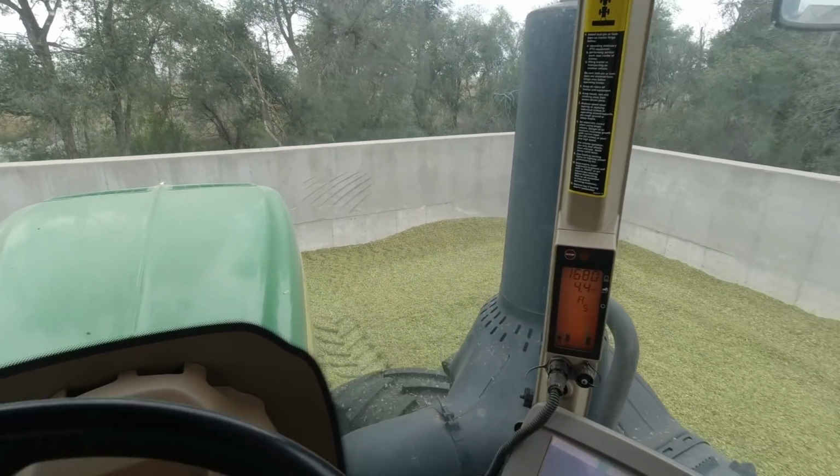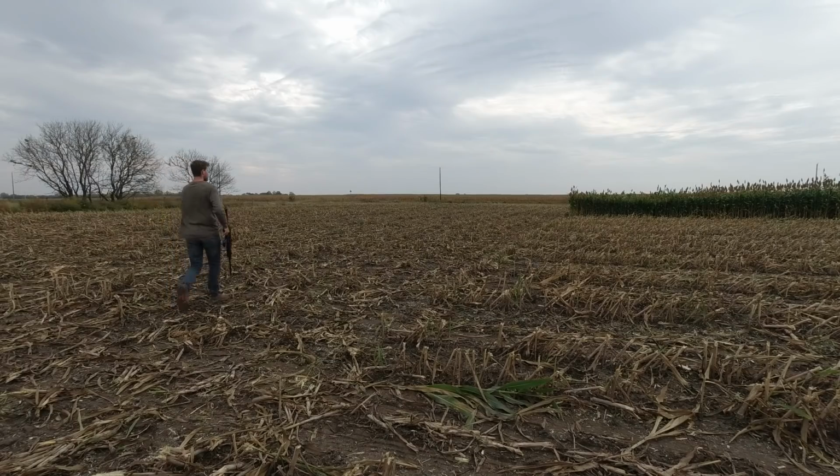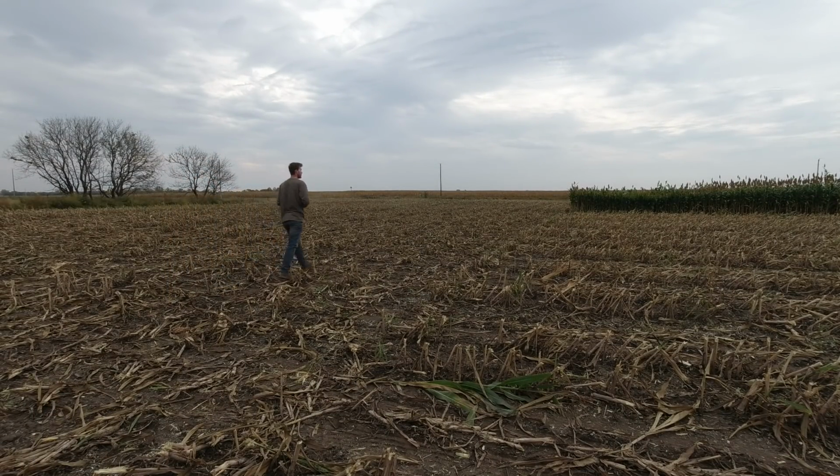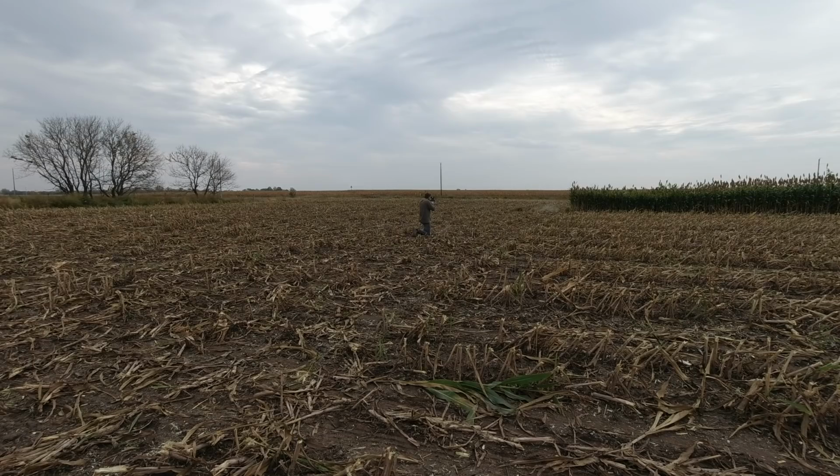Tickled the wall a little bit, see if we can't get ourselves a raccoon. Right in there. Oh, they're running out the back end already. There's like seven of them in there.